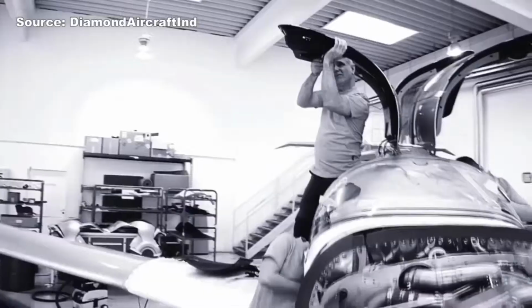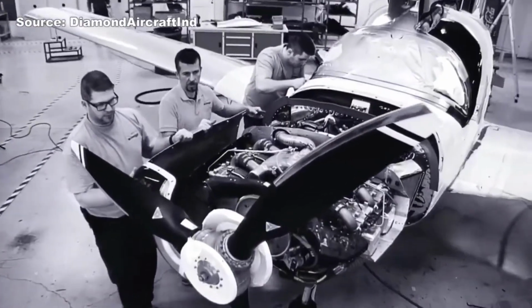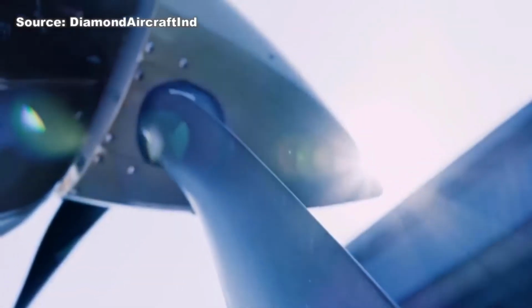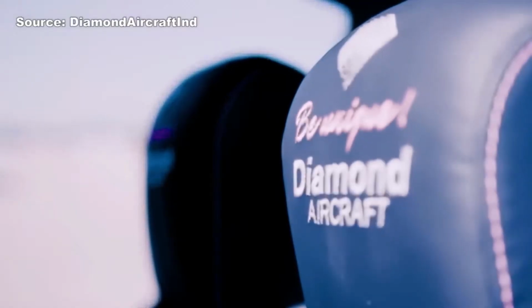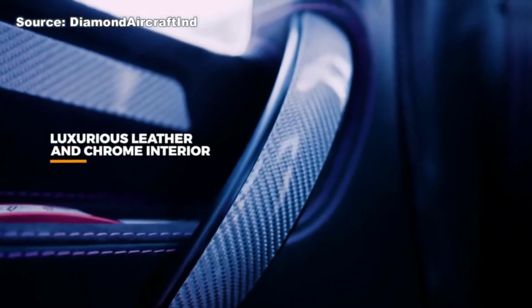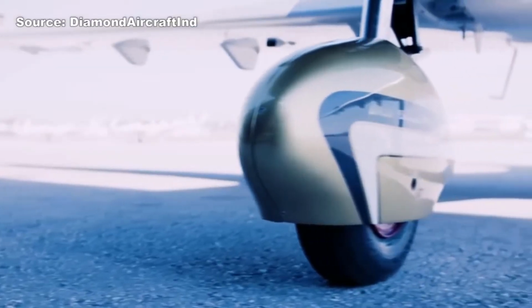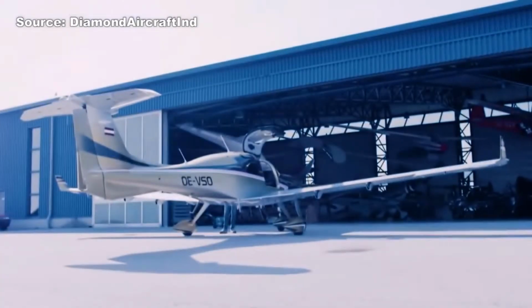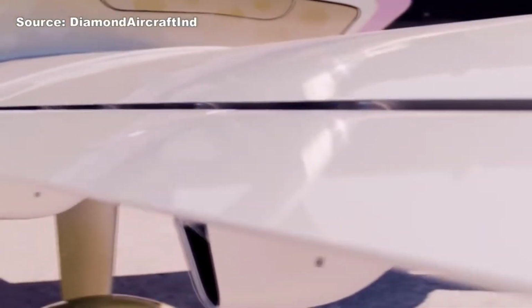Now the DA50, again, we've been teased about this airplane for years, and currently it's going through certification. The DA50, unlike the DA40, is expected to seat 5 people comfortably. Right now, the specific engine to be used, we don't know yet. We know it's going to be a Lycoming engine, and power output would be anywhere from 260 horsepower to 375 horsepower.